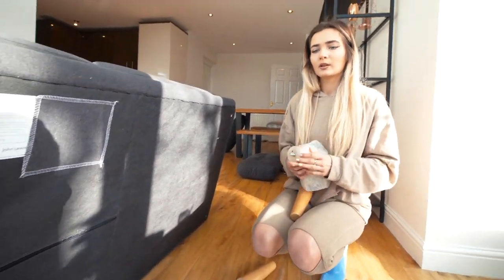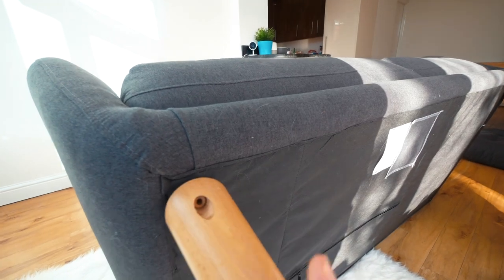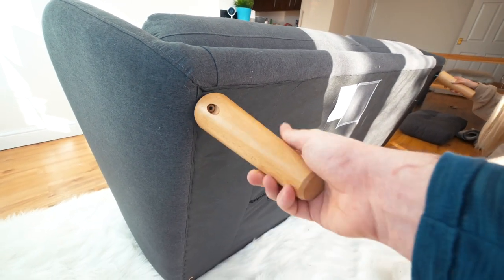Is there like a front and a back? Oh, I don't know. But look, that chair and this sofa actually match quite well. Obviously, the fabric's a bit different, and they're a bit different colours. They're all kind of the same, aren't they? I think so.